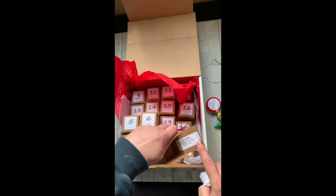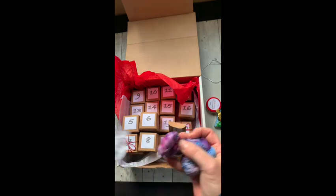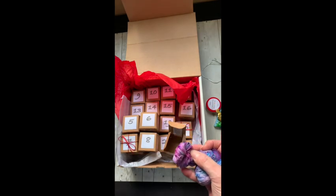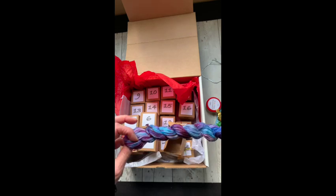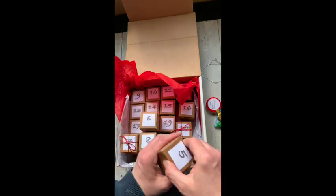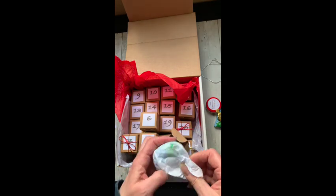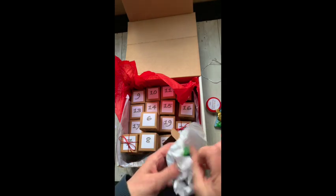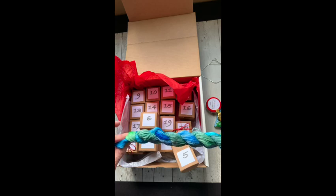This is called Peacock Ore. And these are all sock minis. They're 92 yards, 75% superwash merino and 25% nylon. Here's Peacock Ore. Pinks and blues and purples. Here is Sea Glass. Look at that.